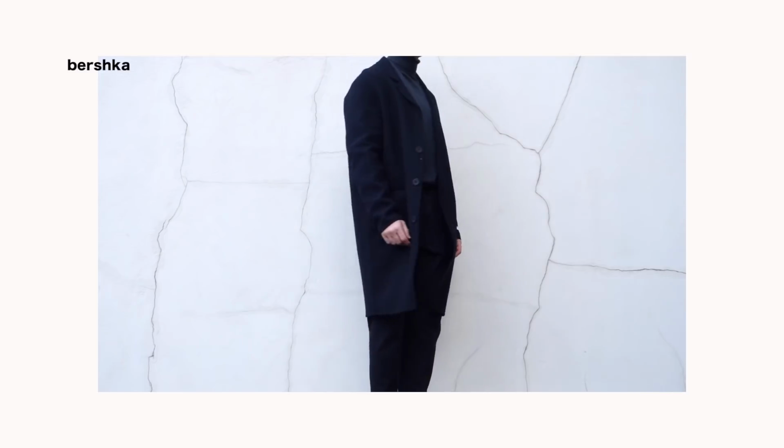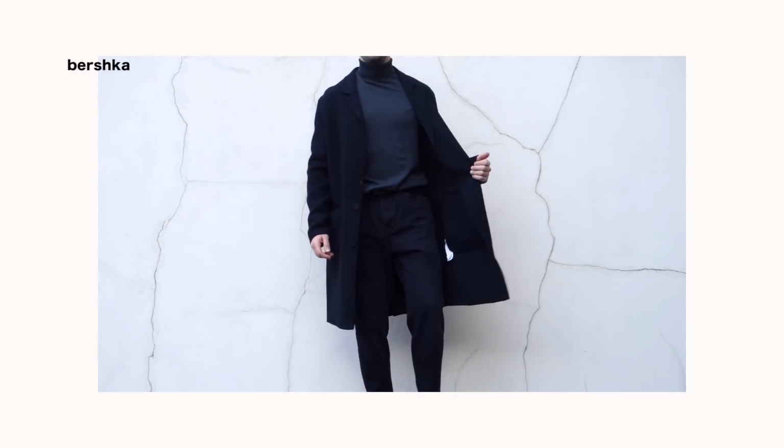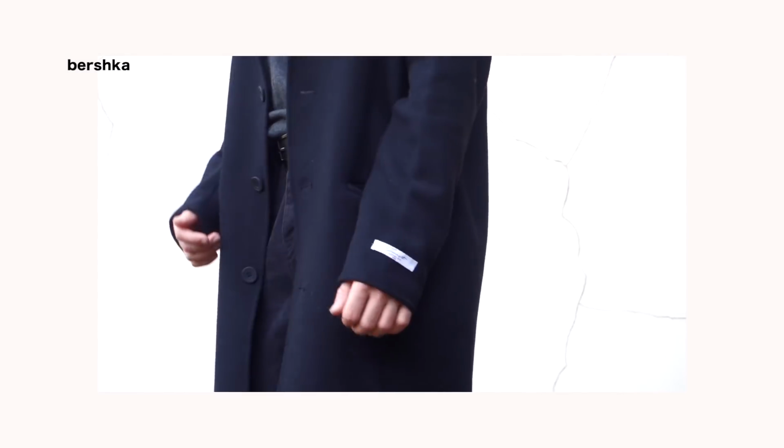I got it in a size large and I paid £90 for it. I know it's going to stay in my wardrobe for a long time. It's one of those timeless pieces that I can always use. So yeah, those are my 5 favorite pickups.